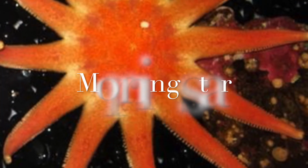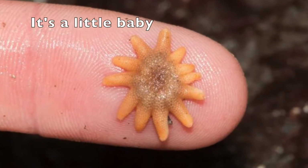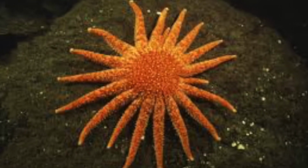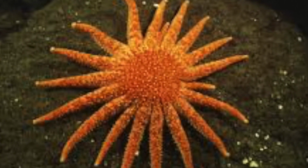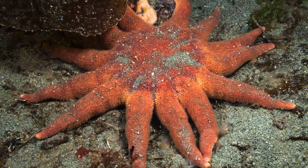The morning sea star is an example of a sea star that has more than 5 arms. They usually have 11 to 12 arms. They are most known because they feed on other starfish and eat many sea stars much bigger than itself.